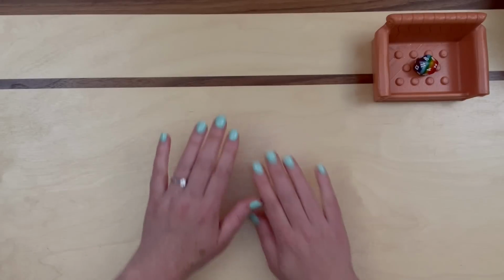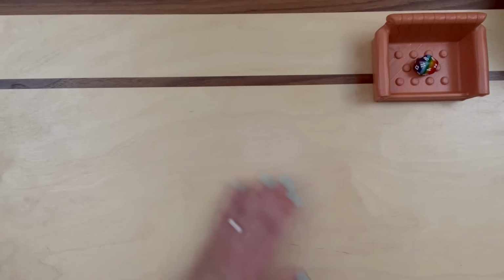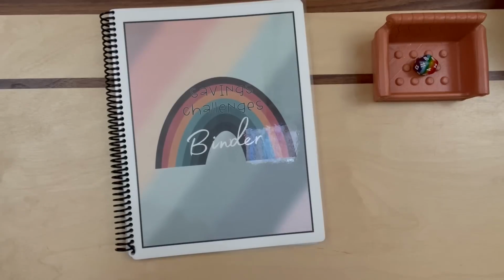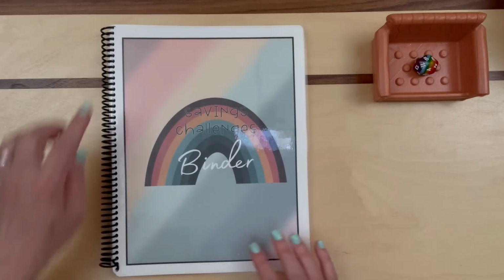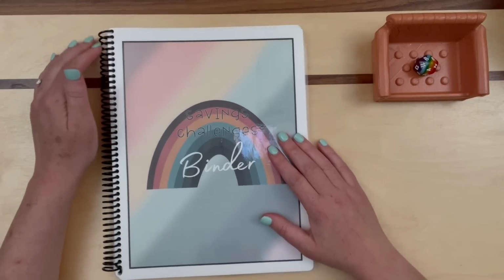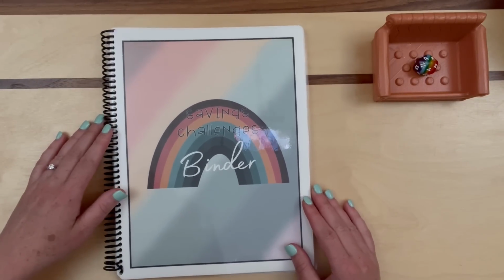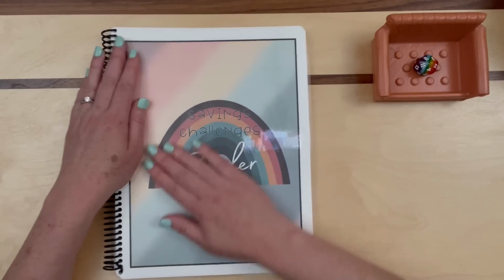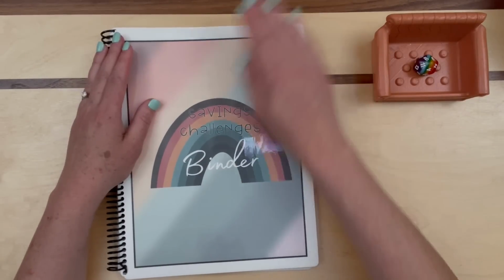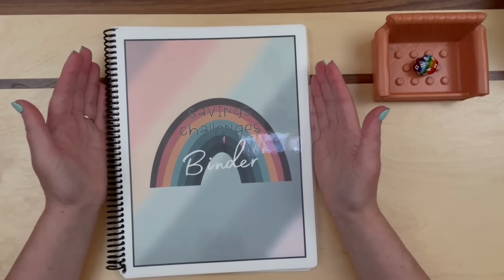So now I'm going to reveal to you what I've been working on for a while. So here it is. It's a book. It's spiral bound with this kind of nicer grade coil. I don't know. You tell me.